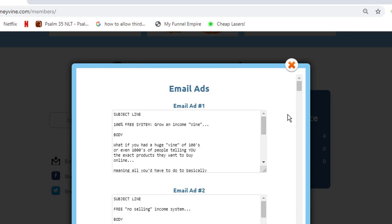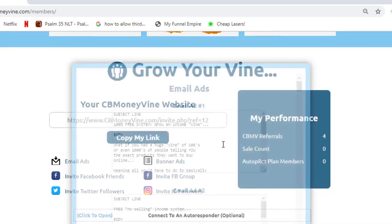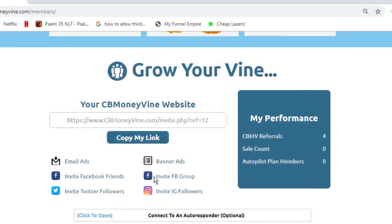And of course, we have other traffic options, including free options as well. Basically, any traffic option can be used as long as it doesn't involve spam of any kind, obviously, meaning you're by no means limited to only these options. Although these are some of the very best ways to start making money as quickly as today with CB MoneyVine.